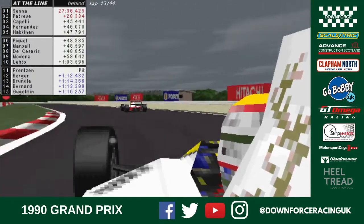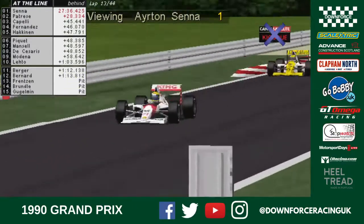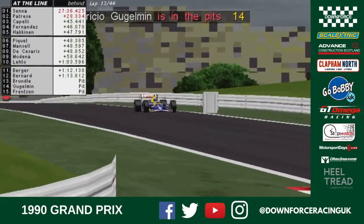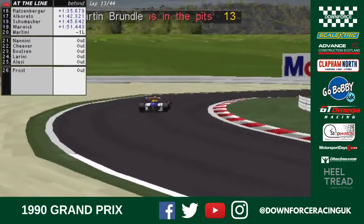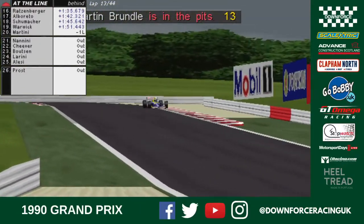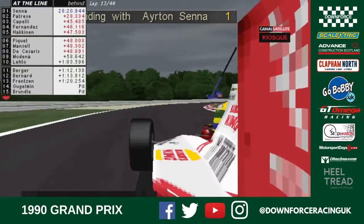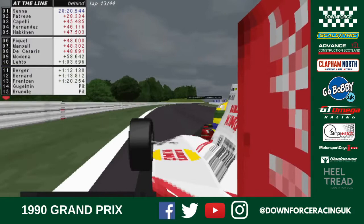That's Berger getting back past Martini, I think. Or is that Senna? No, that is Senna lapping Martini's Minardi. I do apologise. As Frentzen, Brundle and Gugelmin have all pitted in together. And that should bring Ratzenberger, Alboreto and Schumacher into play, although it's not going to bring them onto the leaders. So Senna leads the Belgian Grand Prix. He really needs a victory mid-season.